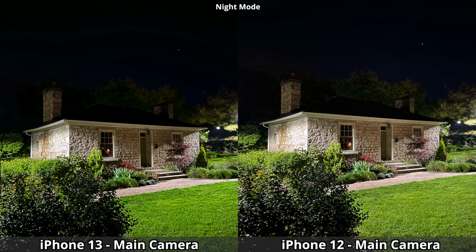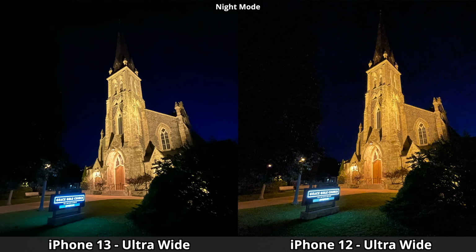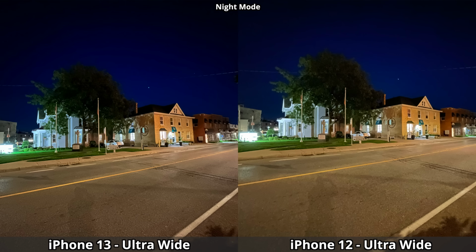And the same kind of goes for the pictures that I took with the ultra-wide cameras and of course the night mode. Now, a couple of pictures taken by the iPhone 13 do look a bit sharper, and they aren't as vibrant and as yellow as we've seen from the iPhone 12. But once again, not a big difference.